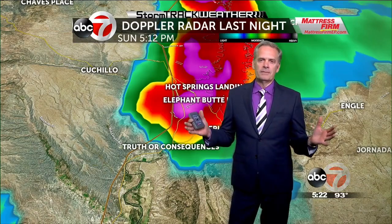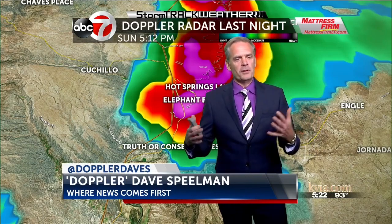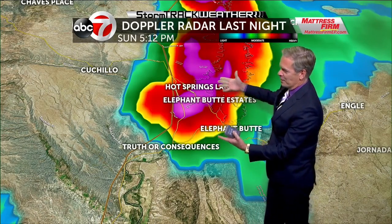Yeah, this time of year, they're in our monsoon. Boy, these storms can really blow up. They weren't moving very quickly. It was moving across the same area. Here is a look at the radar image last night. This is 5 o'clock. All right, so over Elephant Butte Lake, the rain was really coming down.